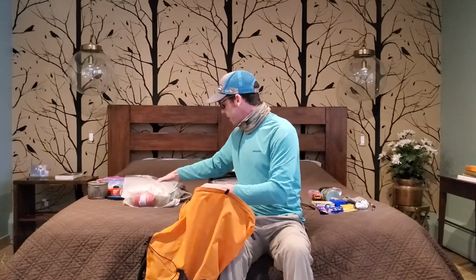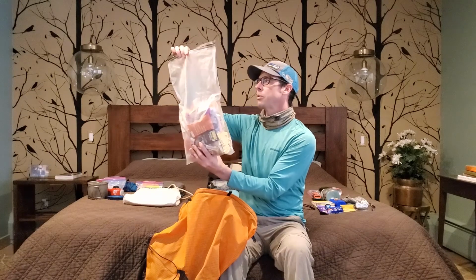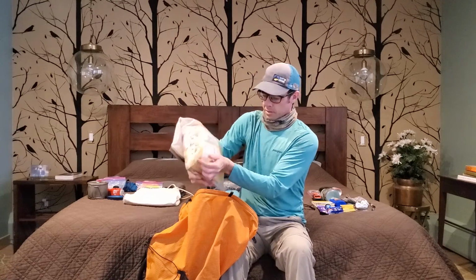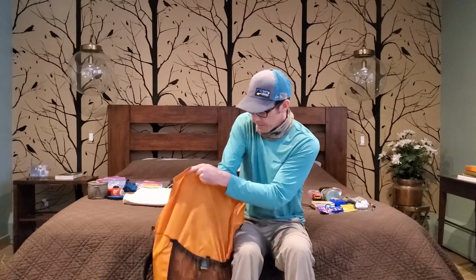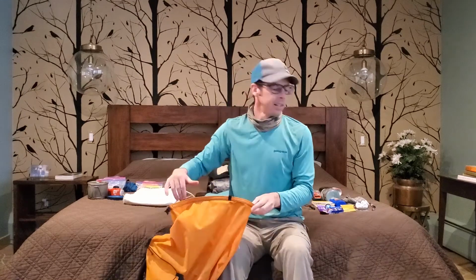Next item is going to be my food. I've got my food in an Op sack, which is an odor-proof bag. So we're going to put this all the way down at the bottom. And this is most of my food, but it's not all my food. I'm going to have some food on hand in my hip belt pocket for snacks later.